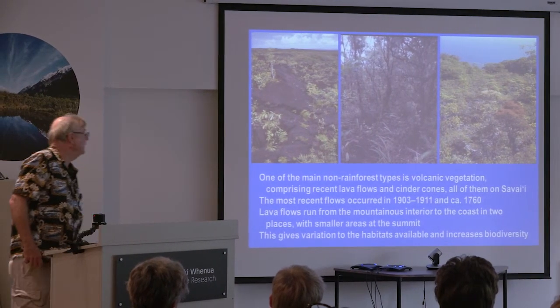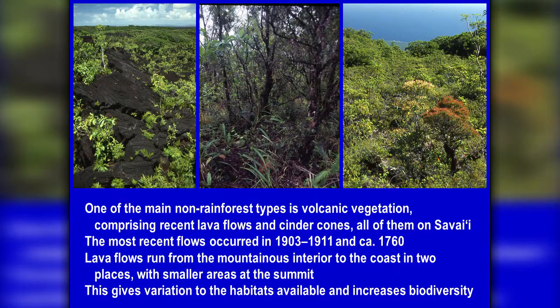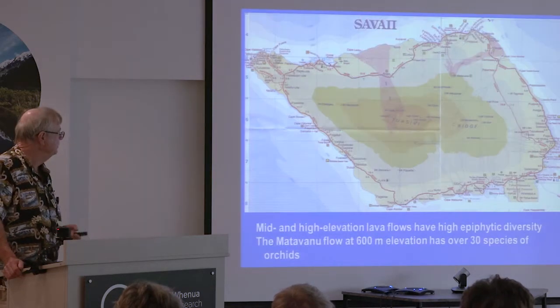One of the most interesting types are the lava flows. The volcanic vegetation is lava flows, cinder cones, and other types of volcanic landscapes. And this, as I said before, occurs only on the island of Savaii. The most recent one was 1903 to 1911, and an older one, they were guessing about 1760. And two of these, actually one from each of the two times, have a lava flow that goes from the inland area all the way down to the coast. So again, the species here are quite different from the rainforest because they're sun-loving plants and so forth, so it gives more species diversity to Samoa, more opportunity for diversity.